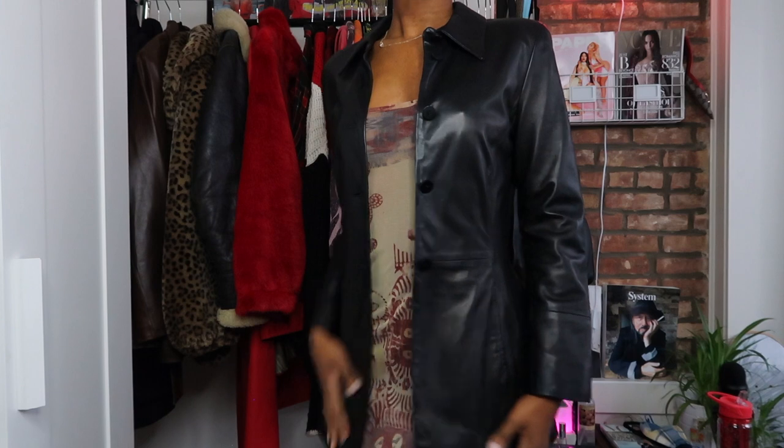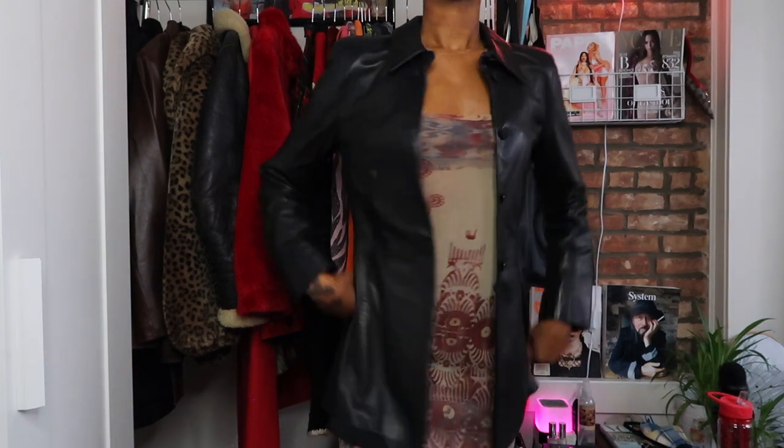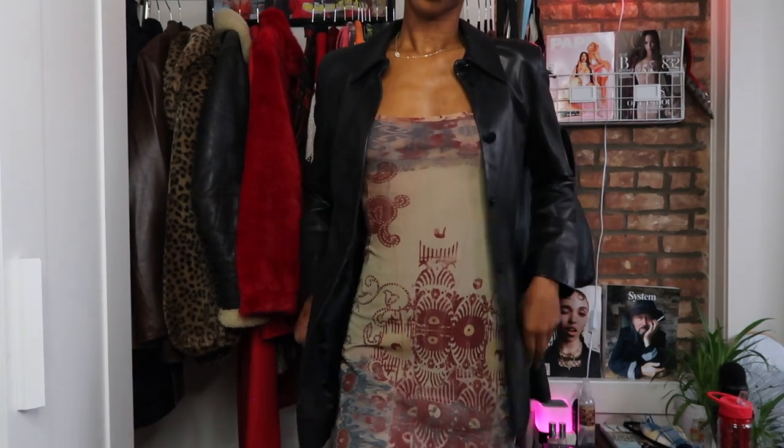I also got a leather jacket because I needed a leather jacket. I think I mentioned that in my fall essentials video, like essential items that you need for the fall. So I had to take notes and get myself a leather jacket. And I got this Giorgio Armani leather jacket that feels like butter. It has a 90s cut to it. The waistline kind of goes in, it's very fitted.